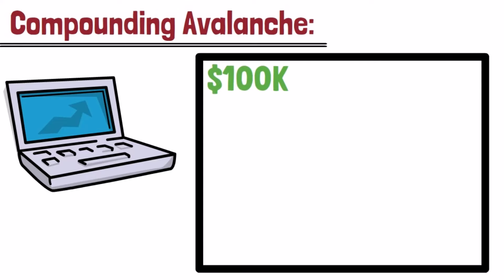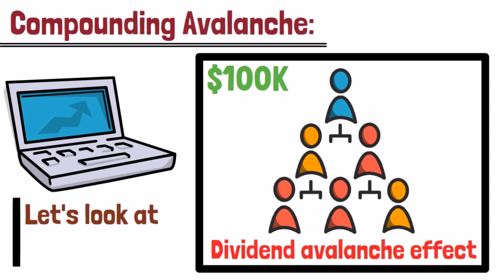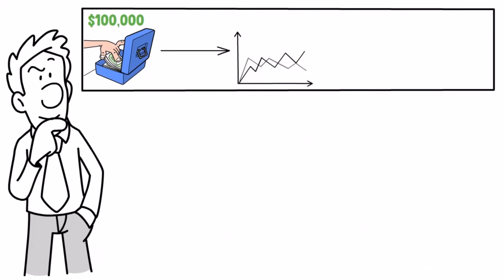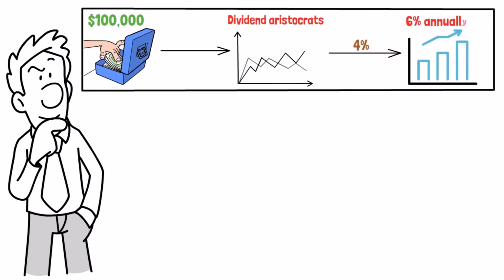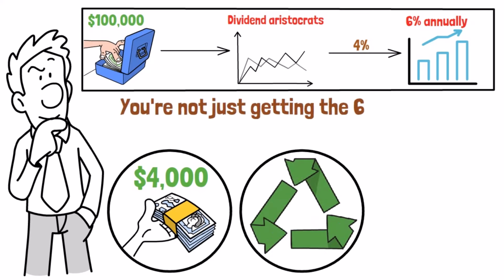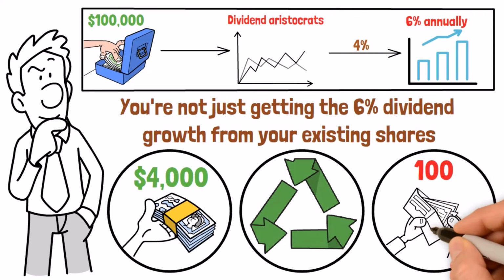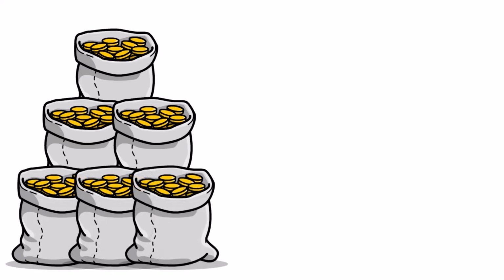At $100,000, your compounding starts to create what I call the dividend avalanche effect. Let's look at a real example. Imagine you've invested $100,000 in a portfolio of dividend aristocrats with an average yield of 4% and a dividend growth rate of 6% annually. In your first year, you're earning $4,000 in dividends. But by reinvesting these dividends, you're not just getting the 6% dividend growth from your existing shares. You're also buying approximately 100 new shares each year, assuming an average $40 stock price. These new shares start paying dividends too, creating a powerful snowball effect.